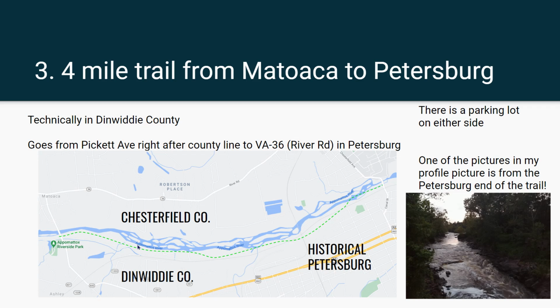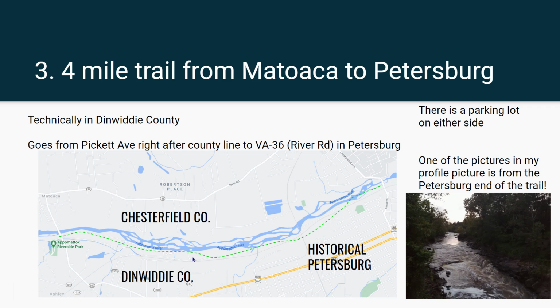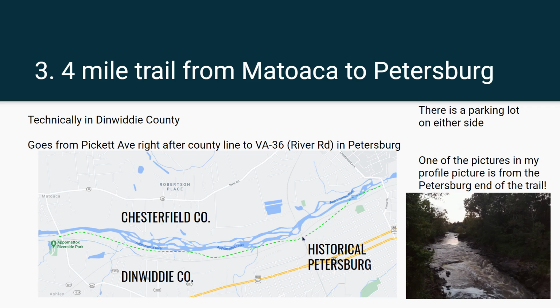This is 4 miles though, so it might not be something you want to take your kids on. I don't necessarily know what it's like there, but I know that there's a trail because there is a small sign that's not very noticeable on this side that I've seen before. I think you have to cross this railroad. I'm assuming, because I've never been on this trail myself. I've seen both ends of it, so I know it exists, and people have talked about it before. But I'm pretty sure you'd have to cross this railroad.